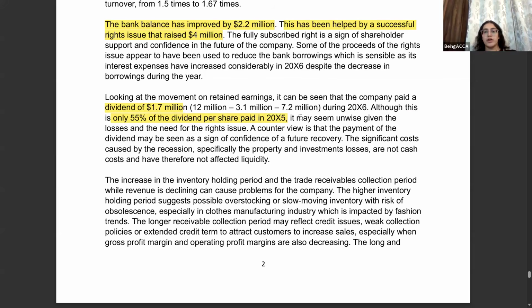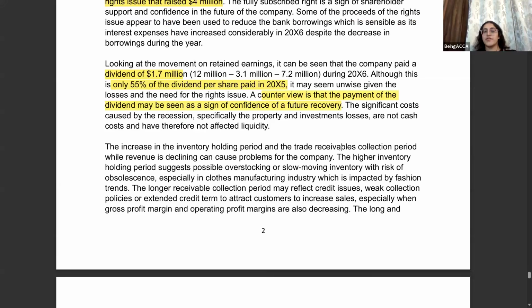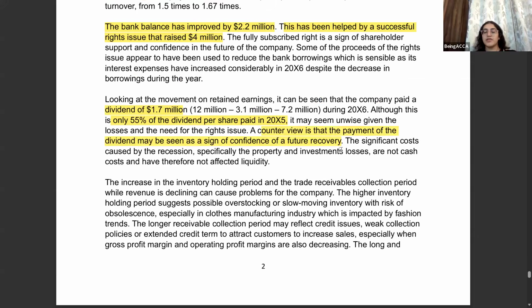However, if they don't give this much dividend, then it's highly likely that the shareholders might not feel confident in the company anymore, and this might lead to investment losses, right? So you can write from the positive aspect and from the negative aspect, right? Like since they're giving higher dividend, the shareholders are happy with the company, like they are supporting the company more. So these items also can be written.